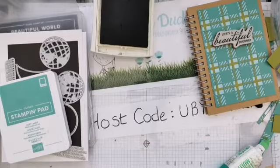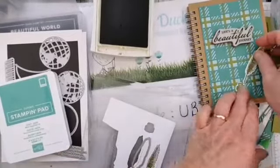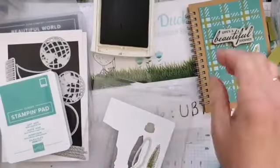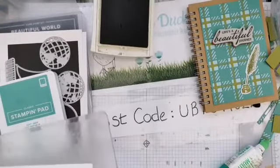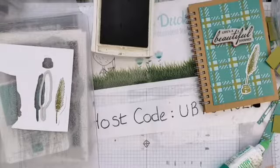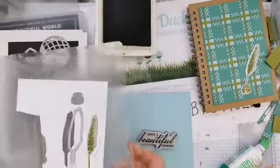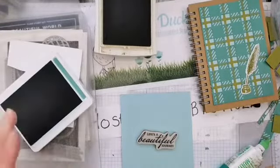Right, our greeting. We'll find a little bit more pool party and we'll stamp that. Let's see how Just Jade comes out. If need be, we can have a change of plan.